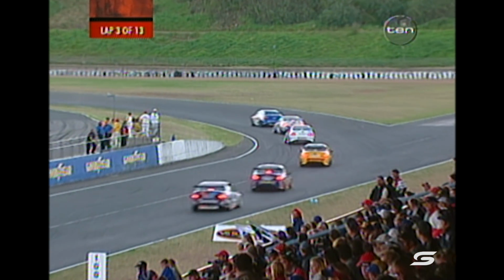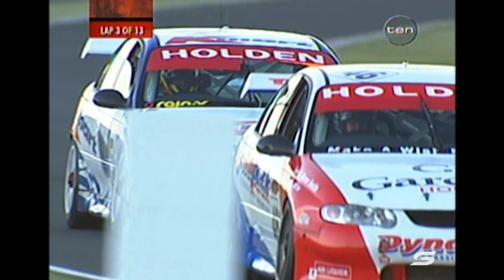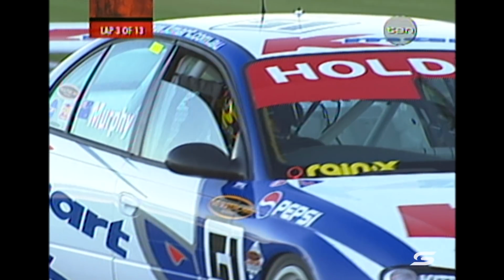No changes in the race order from lap 1 through to lap 2. Scaife is still the quickest out there, a 1:32.243. Last time we saw cars running here in dark conditions, Wayne Gardner, was back in 1996 on the short Eastern Creek circuit.